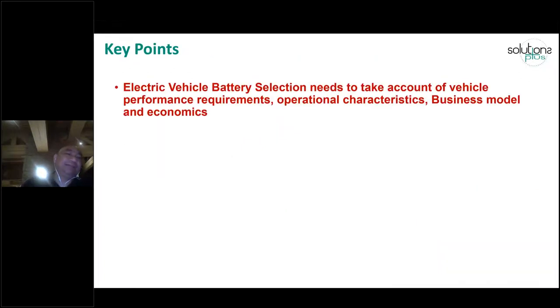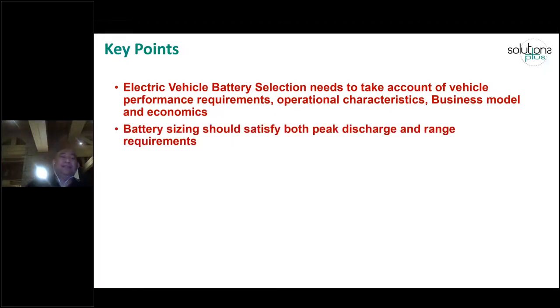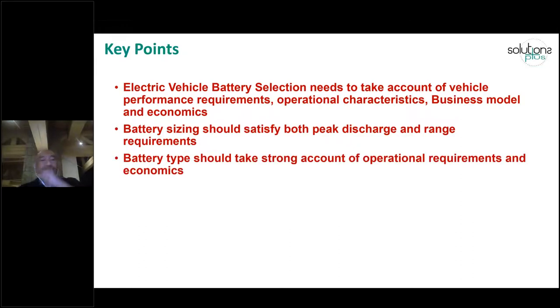Yeah, so some key points. Electric vehicle battery selection needs to take account of the performance requirements, operational characteristics, business models, and economics. So it's not only the range. There are a lot of other things that need to be considered. Battery sizing should satisfy both the peak discharge and the range requirements, which I've demonstrated earlier. Battery selection should also take strong account of operational requirements and economics. We did this when we looked at what type of battery to adopt.